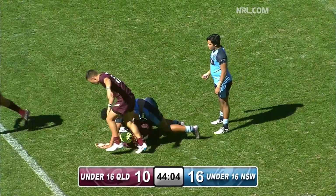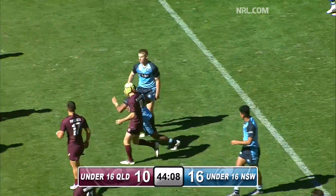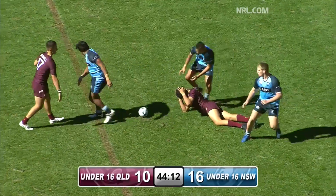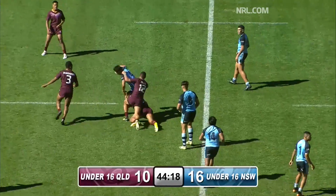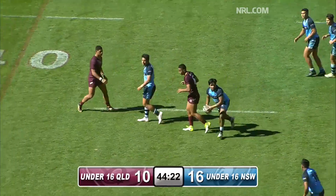16 minutes remaining. New South Wales in front by 6 points. Jack Williams with a good run. Quick play the ball. Boney finds his man on the outside there. And that's Penasini.